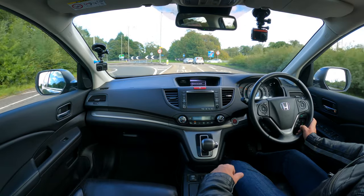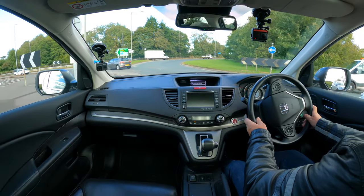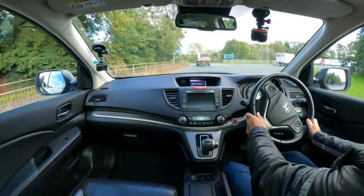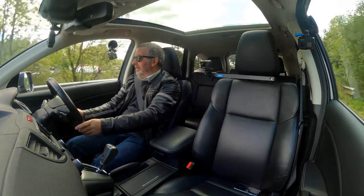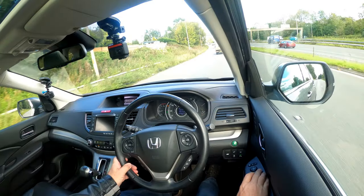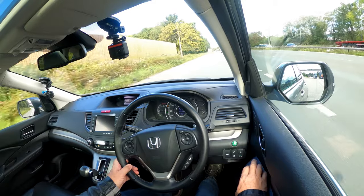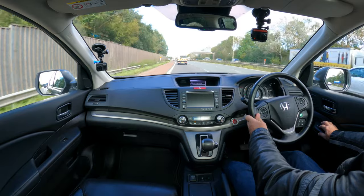Nice finish, black leather sports seats. The driver's seat has two position electric memory, which the controls are just over here. There's your electric door mirrors. Let's make sure they both work when we get on this carriageway. The right one does, left one does.